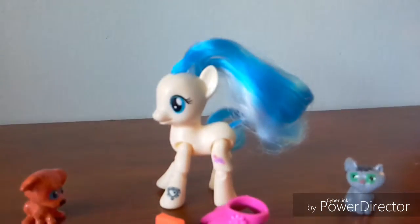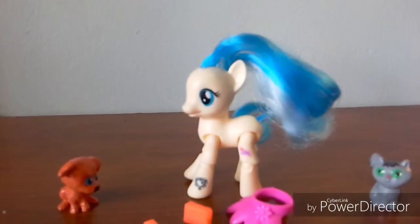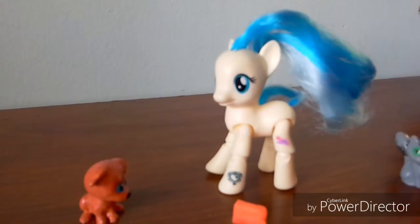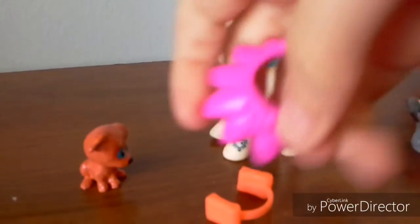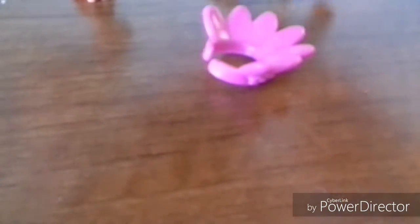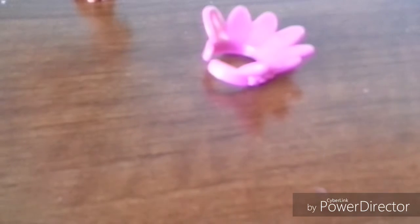So here is Miss Coco Pommel out of her box. And as you can see, her hair is just crazy. So yeah. Now I find this really cool, and that is, I thought this was just hard plastic, but no, the dress is rubber. Ooh, it's rubber! Anyways, and then we have this satchel, or saddlebag. I was gonna say satchel. And it's plastic, it's not rubber. And it fits over her little hips. And hang on.